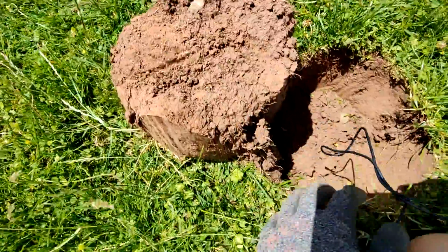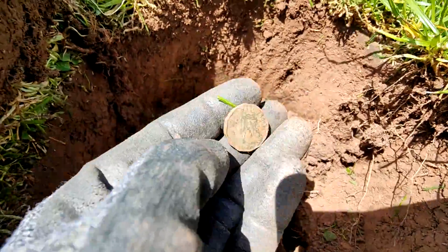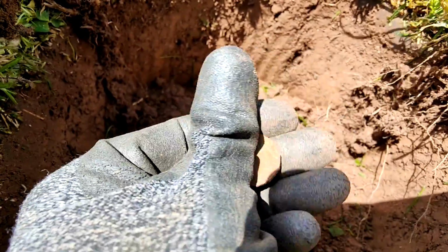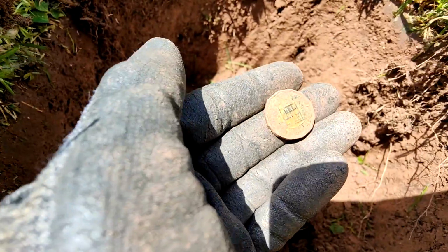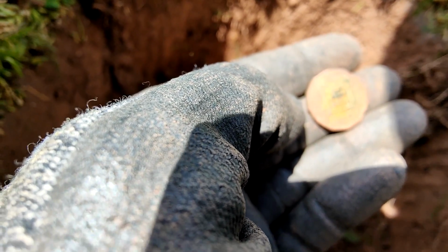Well, we got an imprint. It's a threepenny bit. Well, that's a Lizzie this time. So I'll have the portcullis on. Dates that, that'd be 60s, I think. Well, I can't quite make it out.